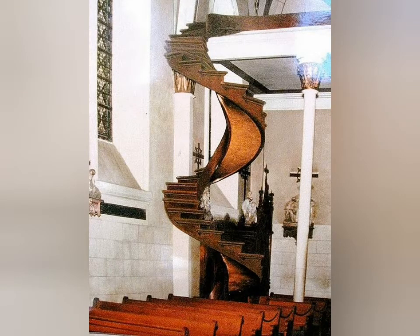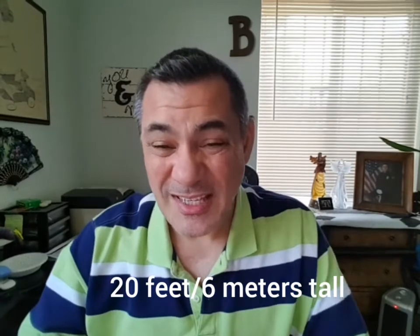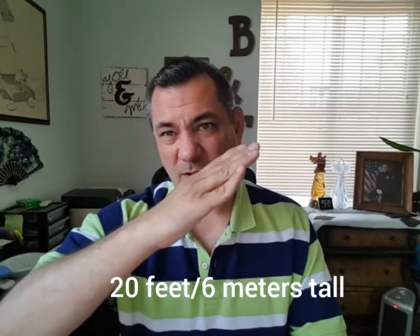This is what the staircase looked like when the mysterious carpenter was finished. You can see there's no center pole here, and the staircase appears to simply float from the ground to the choir loft. So, this miracle staircase rises 20 feet, but it's not a straight staircase. It's a spiral staircase, and it turns twice by the time it gets to the top.